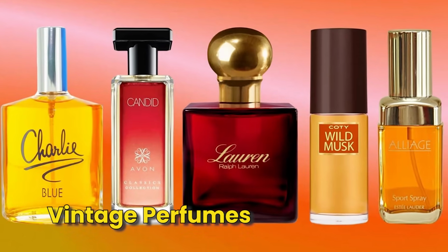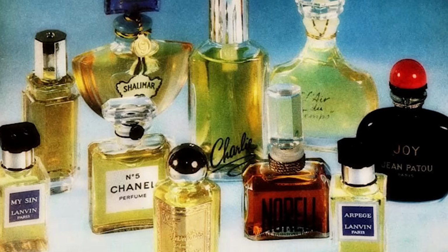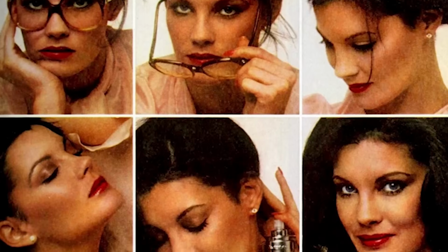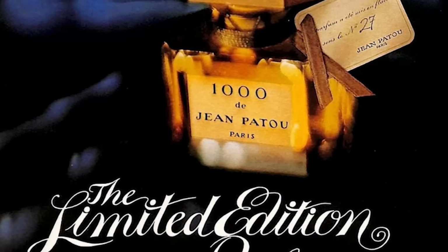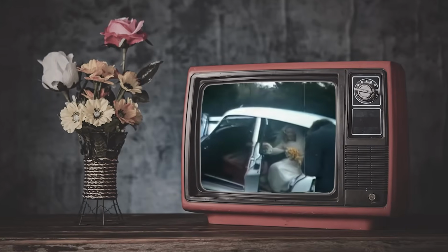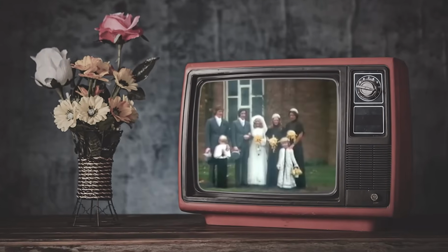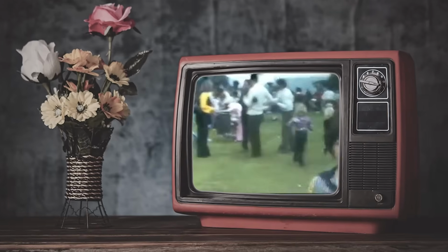Vintage perfumes. Have you ever caught a scent that instantly took you back to grandma's house, a first date, or a moment you thought you'd forgotten? That's the magic of fragrance. And for perfume collectors, that magic is everything. Today, people are chasing rare perfumes from the past, not because they smell trendy, but because they capture a feeling, a time, a place. The 1970s had some unforgettable scents, bold, mysterious, earthy.